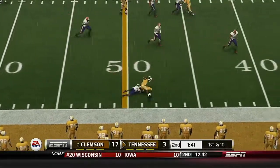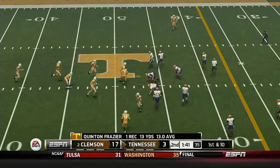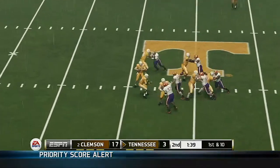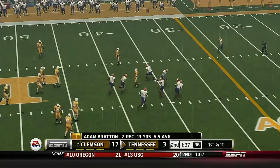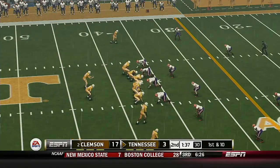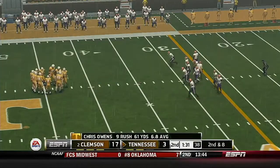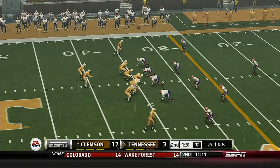Makes the catch, and look out. He's brought down in the open field. And he's tackled right away. Gets out to about the 35-yard line. The running back gets 2 on the carry. With the safeties coming up making plays near the line of scrimmage, that tells your offense they've got to start throwing the ball to keep them honest.